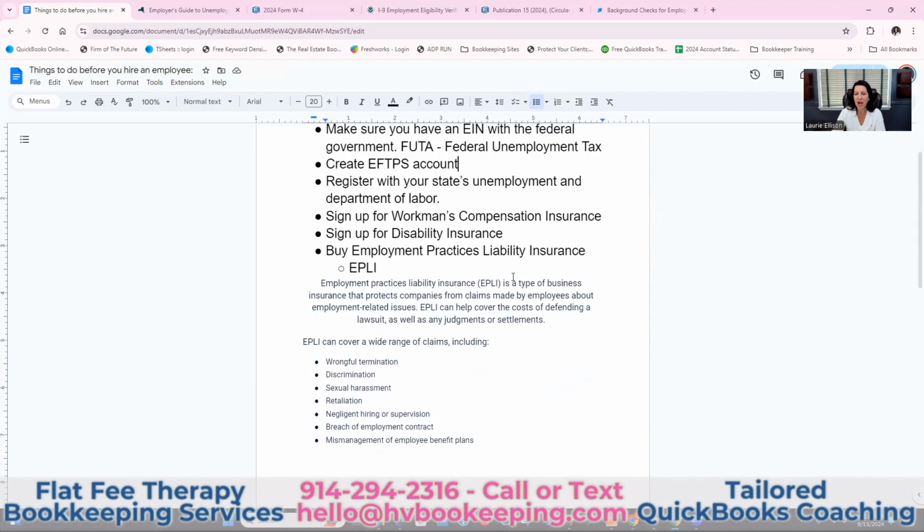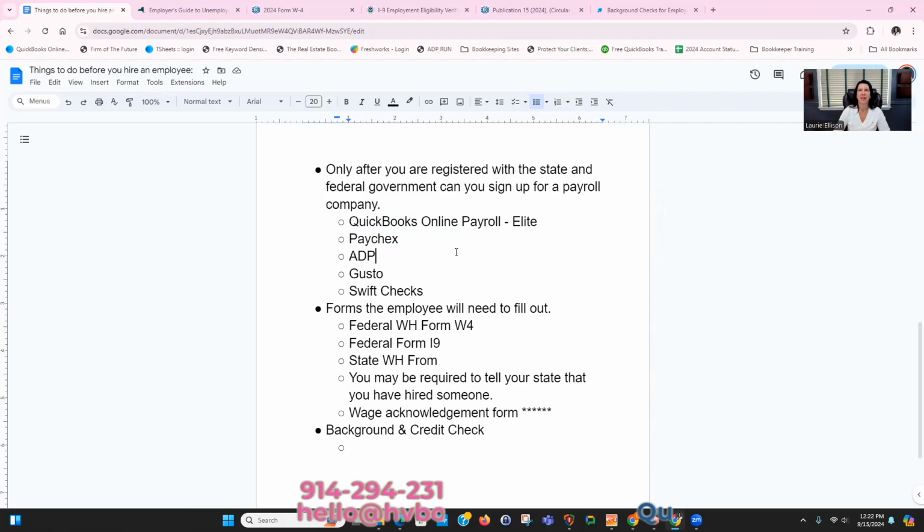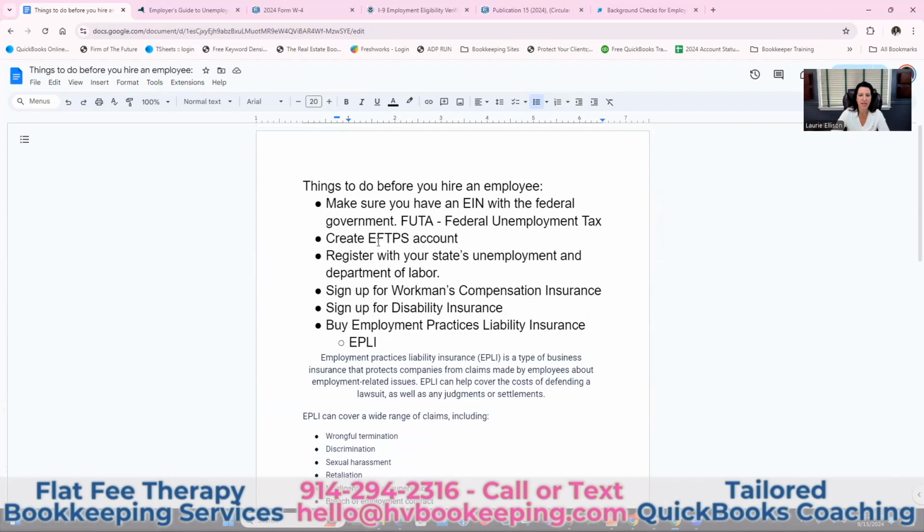But again, this is why I recommend going with the big companies. The reason is these are like publicly traded companies, right? If you go with a low level payroll company, I have seen, go ahead and Google it, I have seen all kinds of things where they stole all the employers' tax money and they didn't send it to the government. And it's just a disaster. I even heard about this at a bookkeeping conference I was at recently. So I knew I was forgetting something. So it's that EFTPS account.